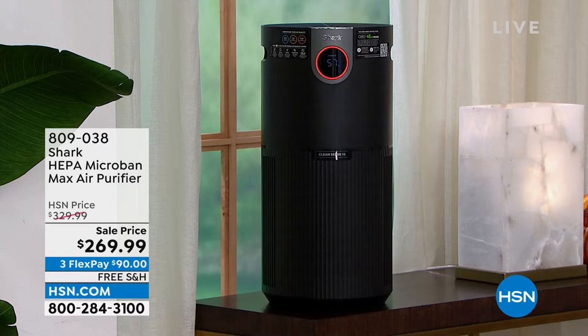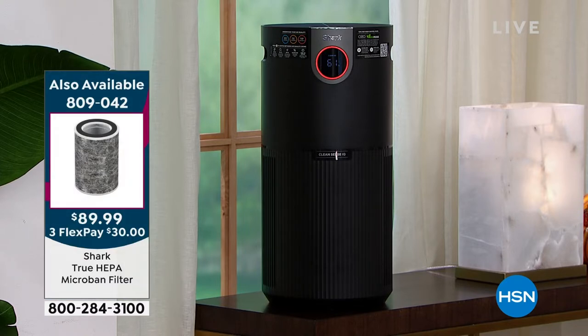And today, not only will it clean up to a 1,200 square foot room, which is huge, we have it at $329.99. $269.99 is your price. We also do have the extra filters available for anyone if you want to pick those up. But constantly reading the air quality.